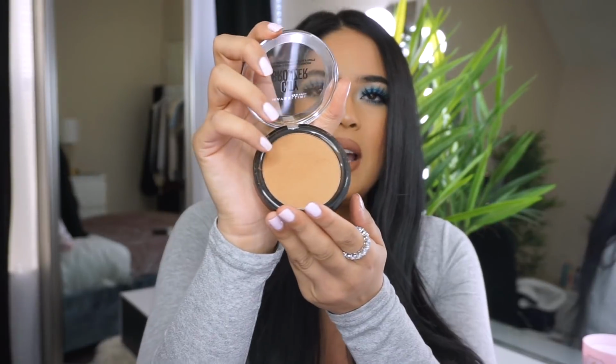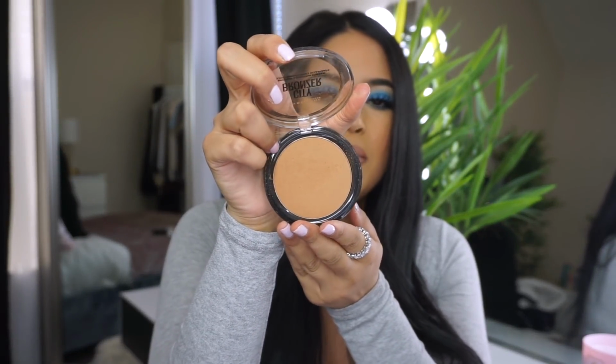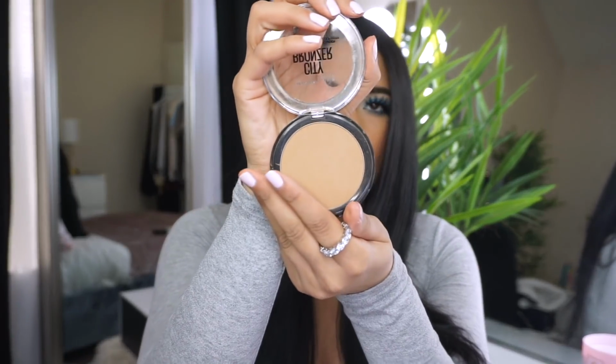I wish they would come out with a better shade range when it comes to bronzers, because they have the money to expand them, so I don't understand why they don't. But I definitely recommend you buy 200 and 300. 300 is the darkest one they have, and it looks something like this. I would describe 300 as a more orangey shade, and 200 as the perfect neutral yellow undertone bronzer.